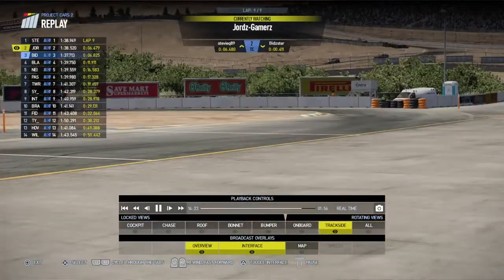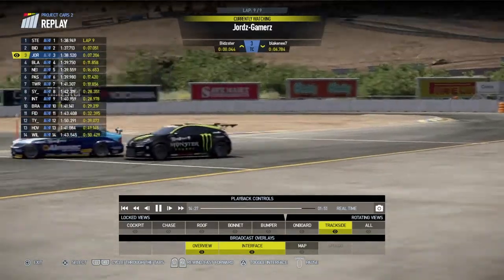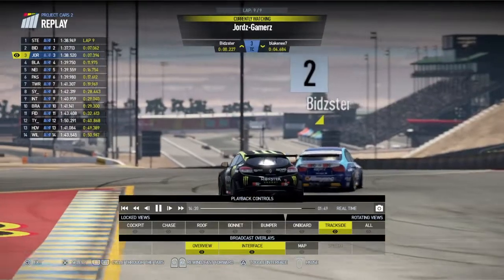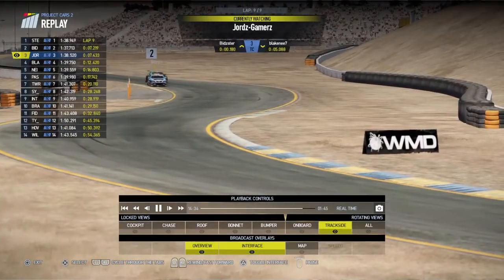Here's a replay of George and Bidster into the hairpin just to clarify there was no contact, and there wasn't. George just goes wide, and Bidster sneaks the car through and slides the car on the outside and takes second place, but will he hold on?